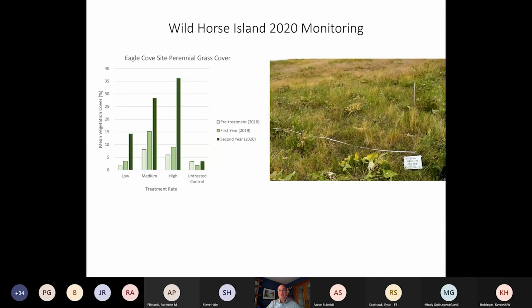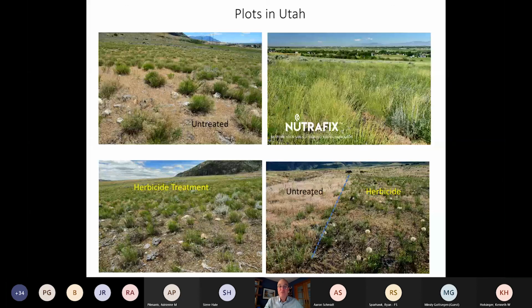We went back last summer to do a second year of monitoring, and that trend has continued. The dark green bars in this photo are the second growing season perennial grass cover amounts. So this is low, medium, and high application rates. So the higher the rate of application, the higher the mean cover of perennial grass. And during that time, perennial grasses on the untreated have remained below 5%. So we are now at, say, 15, 25, and 35% cover on the treatment areas. We're a little too late to see the arrowleaf balsamroot, but this is a beautiful south-facing slope and covered with wildlife.